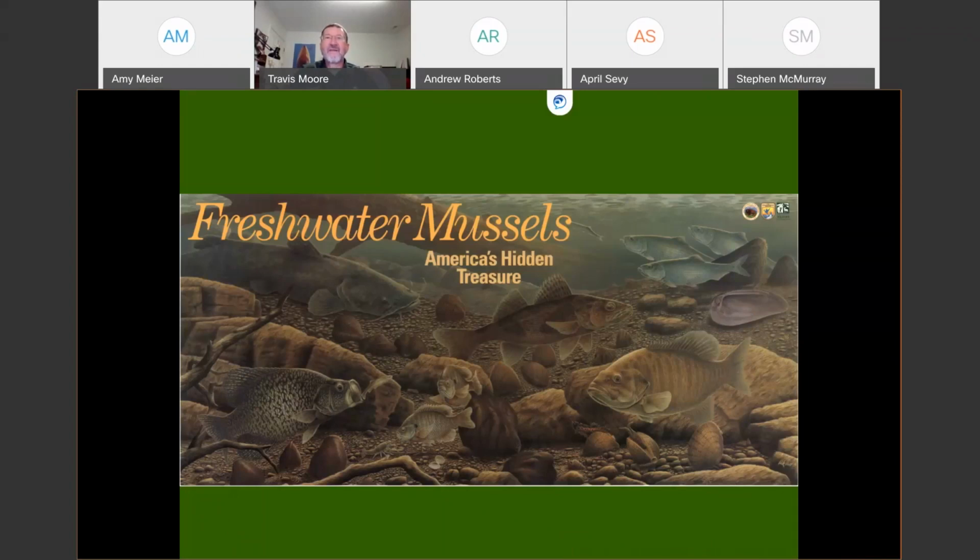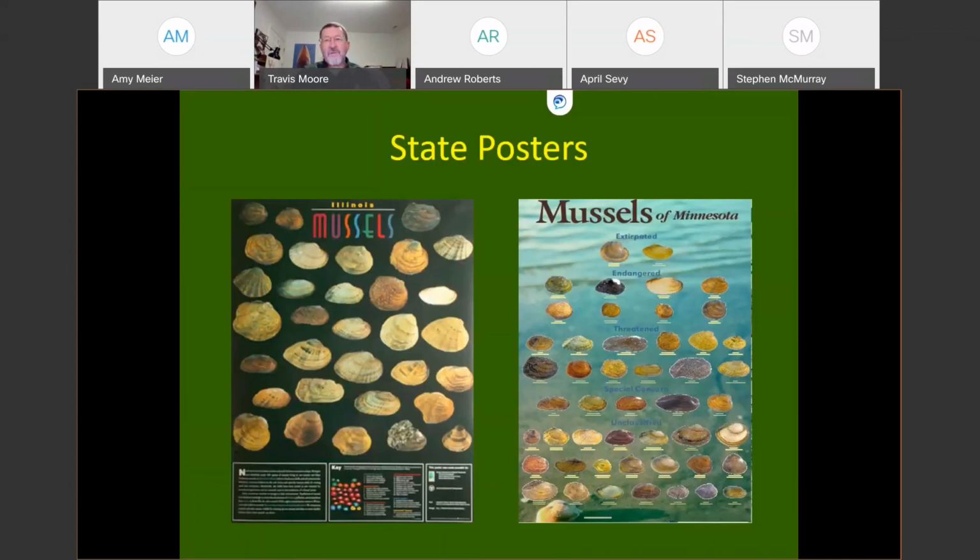This was a better one. You can see that there are mussels in several places out here. They're actually in the upright position like they should be. And there's even a couple of them right here that are displaying. So this is a cool poster that's out there as well. Some of the states have identification posters, so you can pick those up, and those end up being prized items as well.